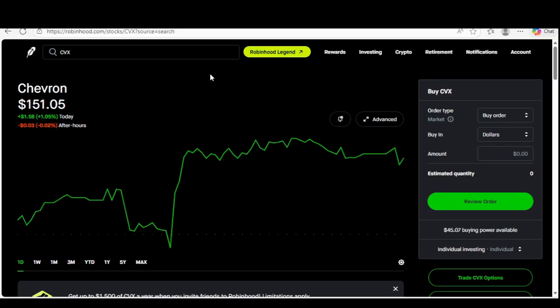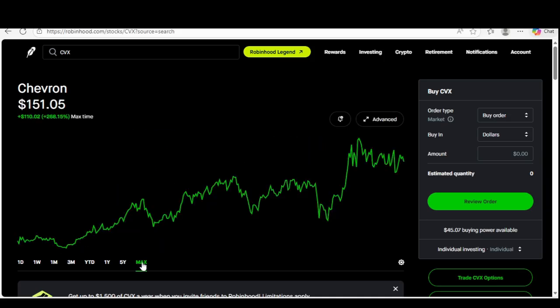So Altria was a dividend payer, so too is Chevron. Because Altria deals with tobacco and tobacco products, if you don't like that kind of thing, then you could go ahead and substitute that for Chevron. Chevron is in energy and fuel. So let's go ahead to the max right now to see how it's been doing. And this stock has been up 268% since its inception.